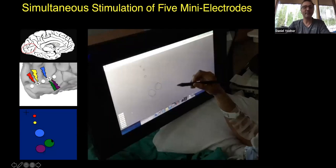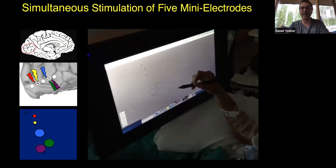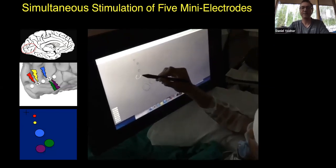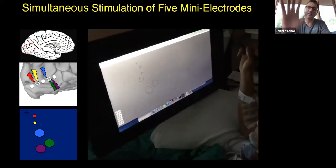When we tried simultaneously stimulating multiple electrodes at the same time, it was very difficult for the subjects, and these are sighted subjects in the EMU, to draw them all at once. And we would have to stimulate all, in this case, all 5 electrodes at the same time. And over multiple trials, the subject would draw the spots, but they never were able, with all our efforts, to produce a coherent percept of a desired letter.